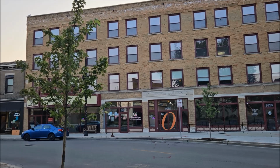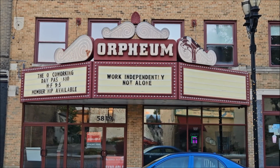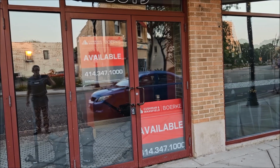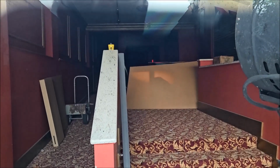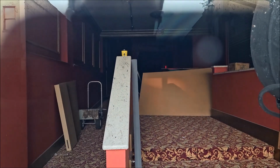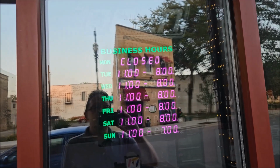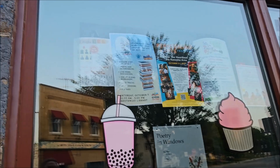This is the Orpheum building, which was obviously a theater at one point. Definitely going to drive up a little bit this way, see if there's anything interesting. I guess we can file this under an abandoned theater. The carpeting definitely gives me theater vibes. The red walls do too. Yeah, hard to see with the reflection, but there's like an old-fashioned movie light there. Oh, it looks like a concession stand, maybe like an ice cream shop, which actually looks like it is open. Well, not right now. Smarties, Sweets and Treats.